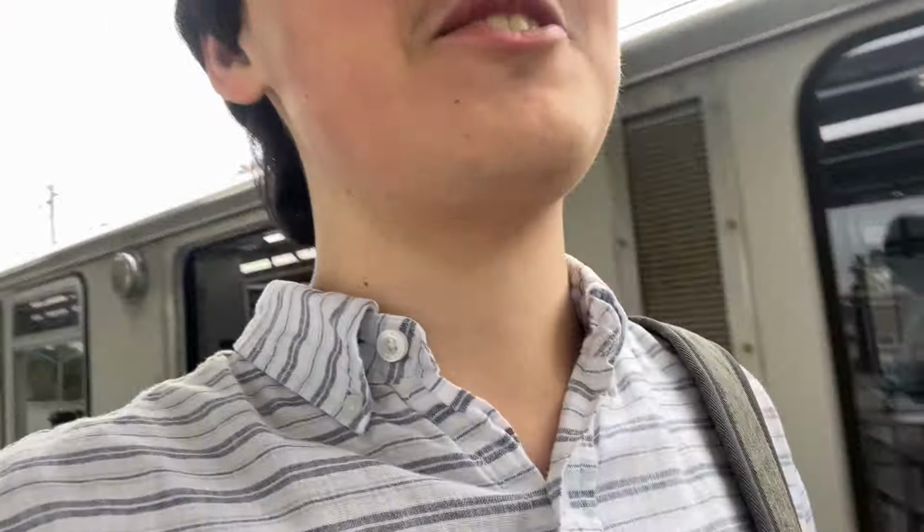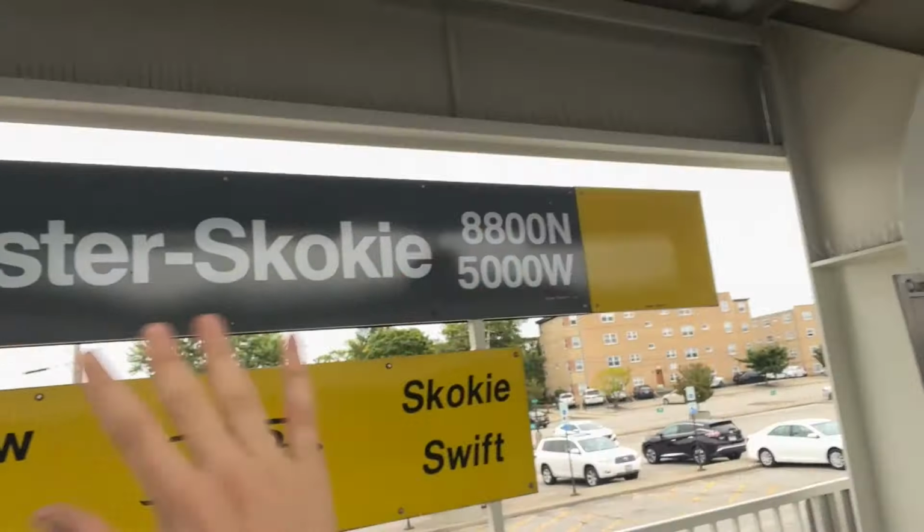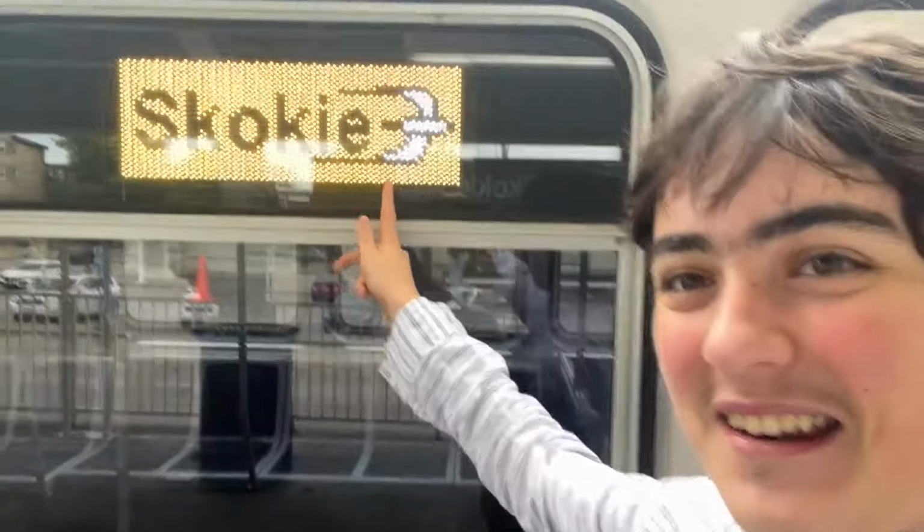Alright, so I arrived at Dempster-Skokie Station, and the first thing I saw was this great sign that said Dempster-Skokie, yellow line, and then the Skokie Swift logo, and then Skokie Swift, which just brings me to, I just love how much the CTA honors the history of this line, because it would be so easy for them to just say, it's a subway line now, come on transit nerds, we don't care about you, but they actually honor it with the Skokie Swift logo, with actually calling it the Skokie Swift, with keeping it open and not replacing it with a bus. Frankly, I think the CTA deserves credit for that.